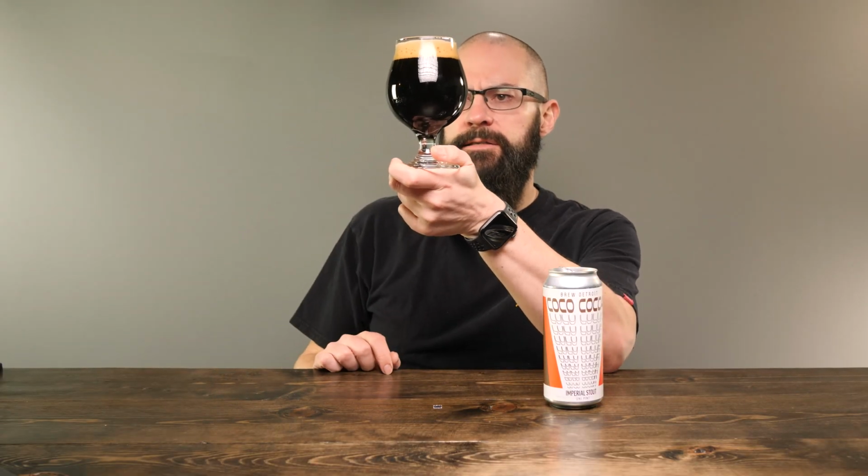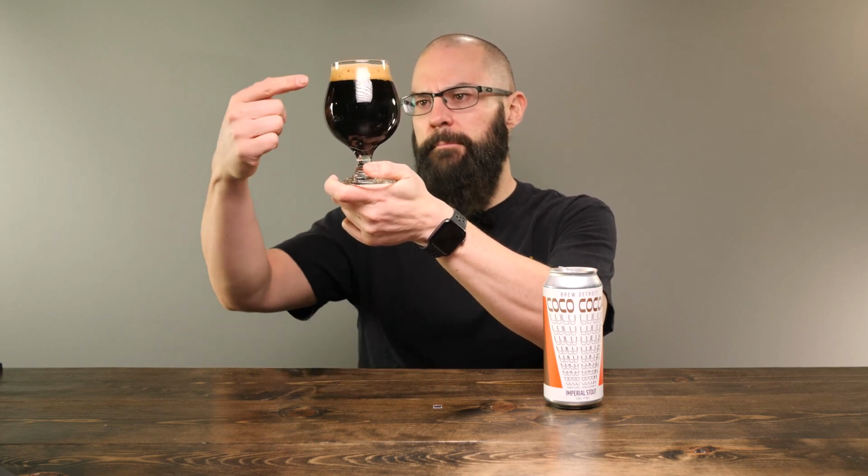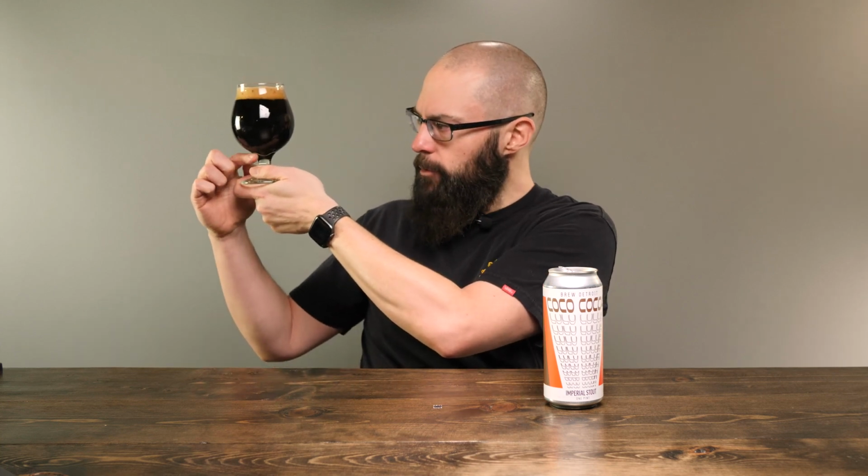Let's go ahead and hold it up to the light here. Holding up to these lights, again, I've moved my lights around, so if it looks kind of weird, hopefully I keep it all in frame. Very dark, uniform dark from top to bottom. There is a little bit of a brownish coloration around the bulb at the bottom of this glass, which is different because a lot of stouts seem to be a little more crimson, a little more purplish. This one is definitely in the brown category.